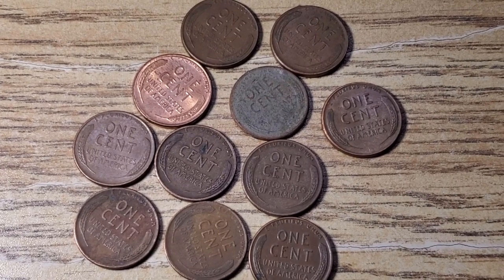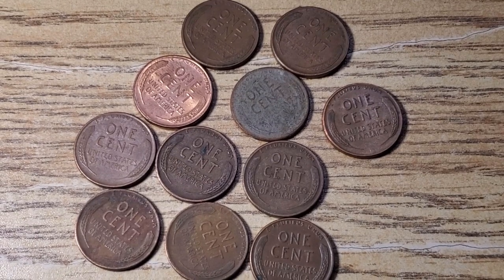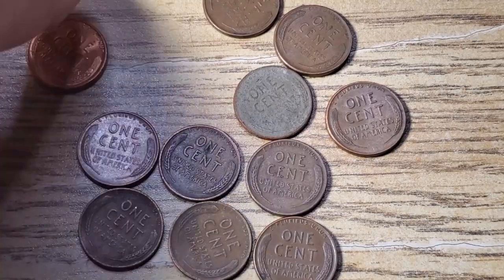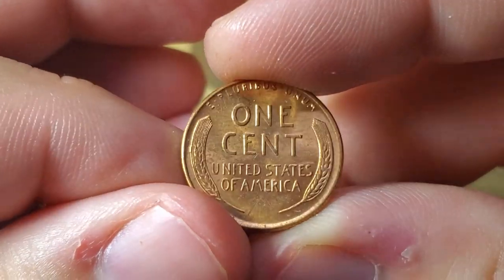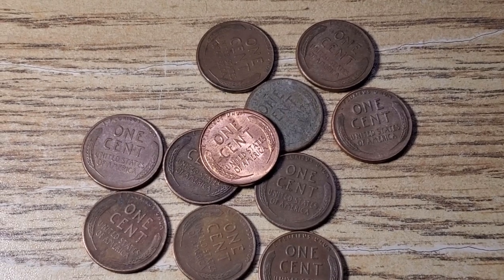We got a total of 11 Wheat Pennies, so not too bad. Nothing old, mainly just some 40s and 50s, but we did get that nice, what was it? I don't think I'm going to put it in a flip because it's not perfect, but a 57 Denver. Pretty coin right there. All right, let's move on to box number 3.